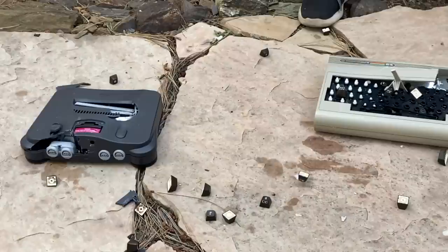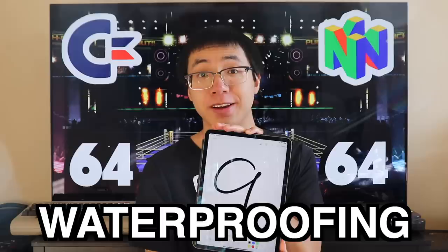And the final round. Round 9. Waterproofing. Which one is more waterproof?